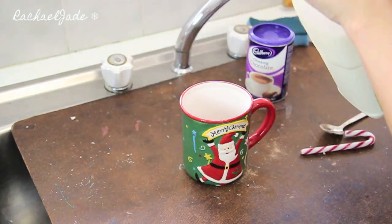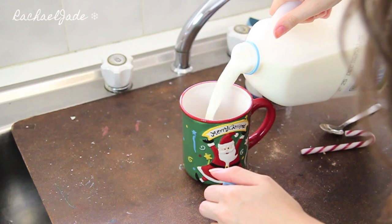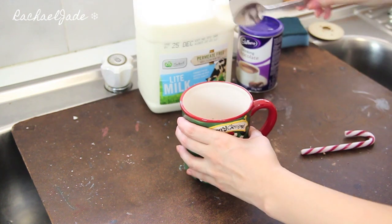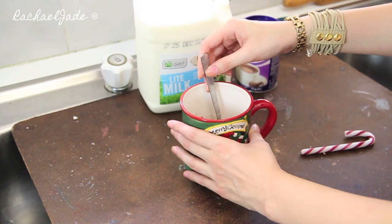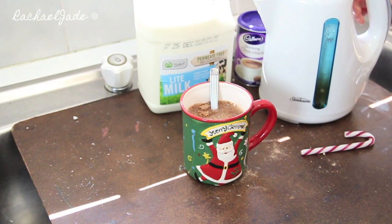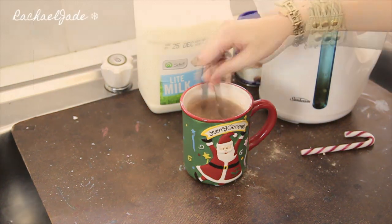Take a little bit of milk. I think this is the best way to make hot chocolate. Just a touch and swirl that around a little bit. Then add your boiling water and give it a good mix.